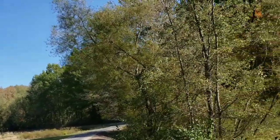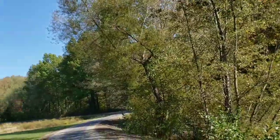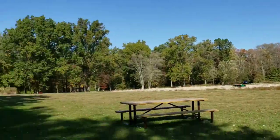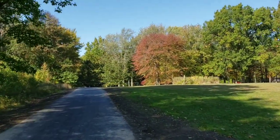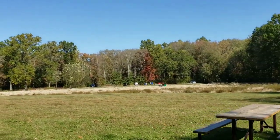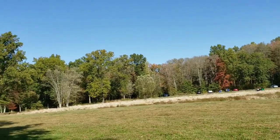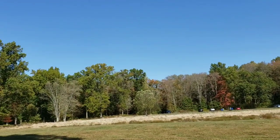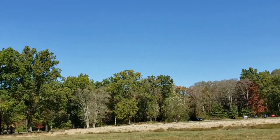So I could finish the loop, but we're actually gonna go this direction here and check out the pavilion. So here's the picnic table. You got some grasslands there, which is nice for habitat for various animals.